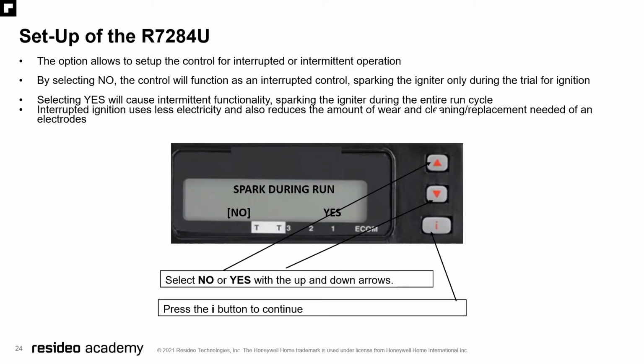And when we get to this section, spark during run, this is one of the features that allows it to be compatible with some of the older controls where you had interrupted or intermittent operation. When you select no, like it talks about there, the control will function as the interrupted control, which means the spark only occurs during the trial for ignition, and shuts off once flame has been established. If you choose to select yes, what happens is the spark, like you read there, the igniter will run during the entire cycle for heat and stop only when the call for heat is ended.